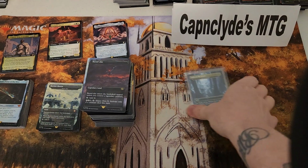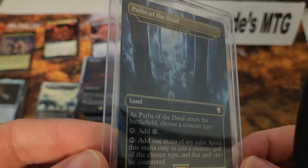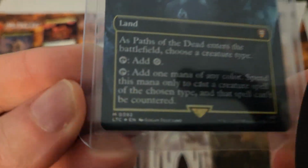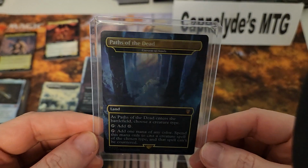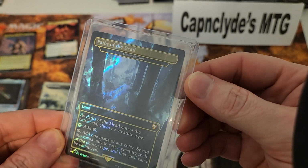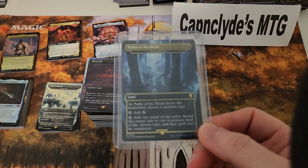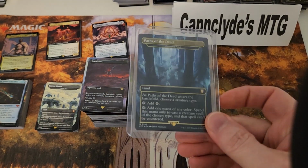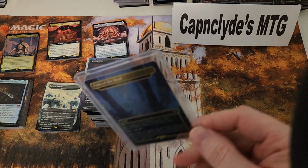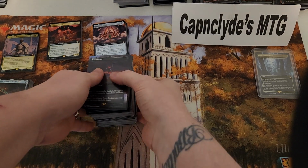So to start off with, we'll start off with the Big Daddy. We did get a Cavern of Souls. They call it Surge Foil, I guess. There's the name, there's the number right there. I looked it up. It is a Surge Foil, and you can kind of see it with that foiling, so very cool. Very happy. It's going for about $1,000 right now, so it's pretty sweet. Actually, about $950 ish, but probably $1,000. So that's pretty nice.